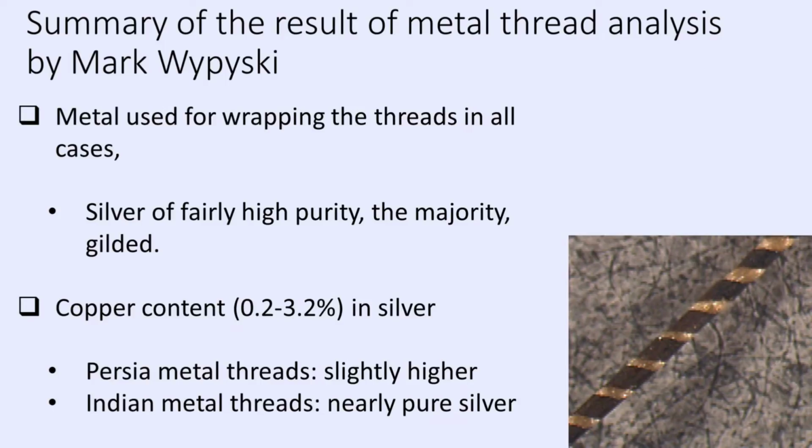As for the metal thread, a difference was also indicated. All the metal was fairly high purity silver, and many of them are gilded. But the copper content in the silver in the Persian velvet was slightly higher than that in Mughal velvet. But Mark said that the number of samples analyzed was not large, and the difference is very small, so further study is necessary.